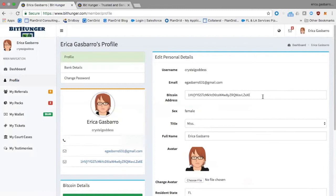That's where they're going to send you funds. So make sure you're putting the correct wallet in there. Also, it gives you the option to put in your phone number and your email address. This is actually my phone number and email address.